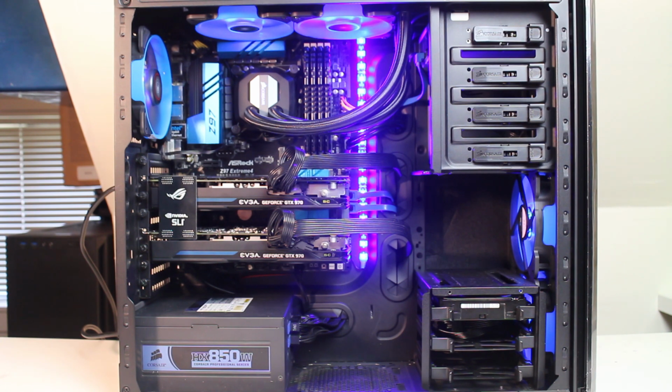Now all that's left to do is to see how well this thing performs in today's modern games and some of the older titles. Just to note that I am going to be testing only SLI compatible games to really bring out the strength of these two GTX 970s running in SLI mode.